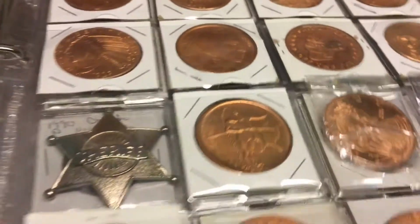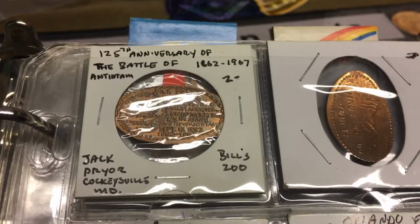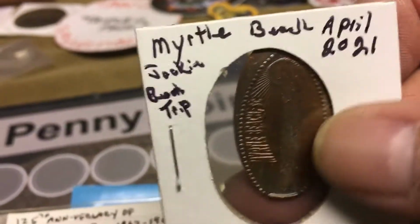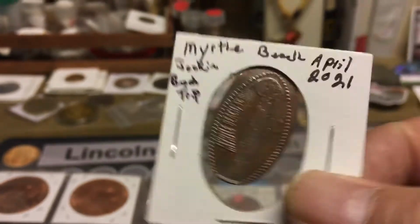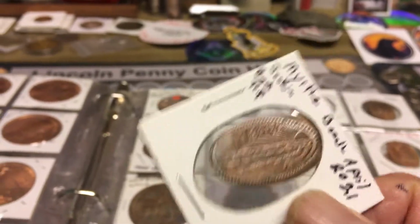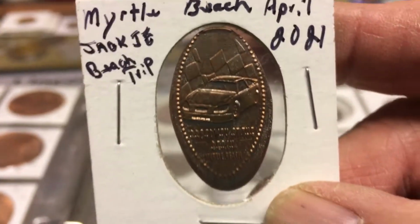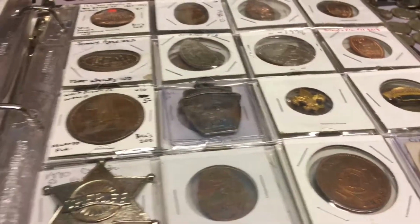And then my collection. I collect pennies like this. My daughter went to the beach on her anniversary, and she brought me this one back. That's Myrtle Beach. I'll be adding them to my collection too.